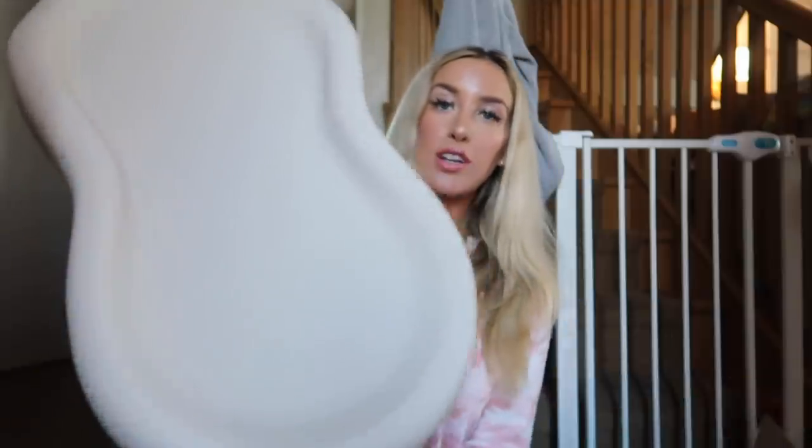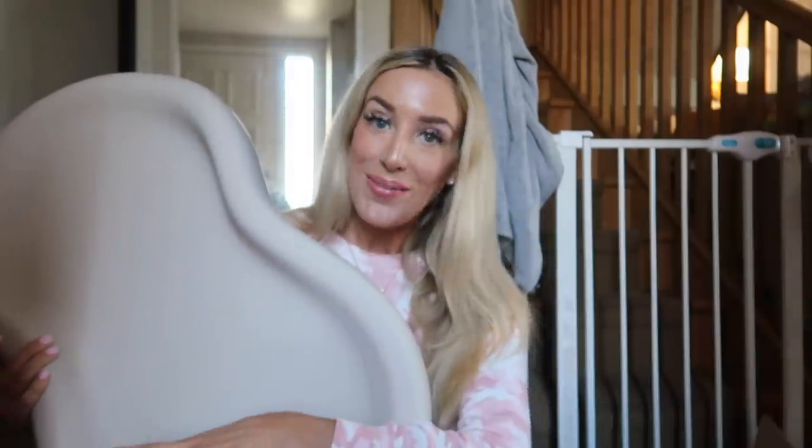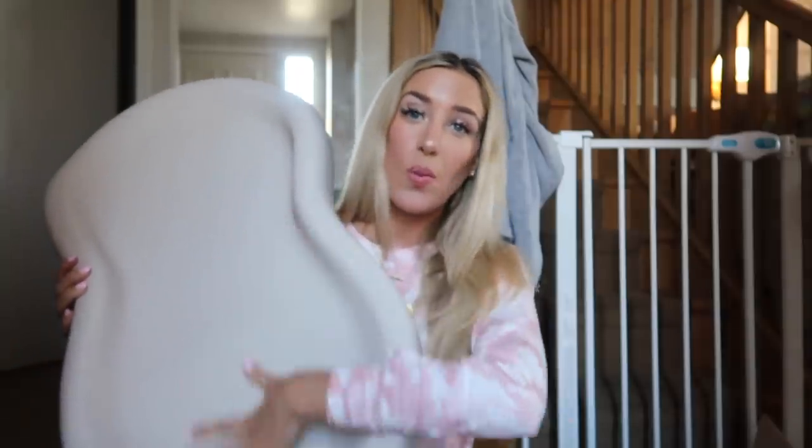But this is what the changing pad is like. So it's this really nice rubbery material that you can just wipe clean. I love that because with Christian, I quickly found out that his changing pad got dirty very, very frequently. We did the white changing pad with covers before and I was just always washing them. I was never able to keep it clean and now it's kind of dingy looking. So I like that this one, you can just easily wipe it clean.